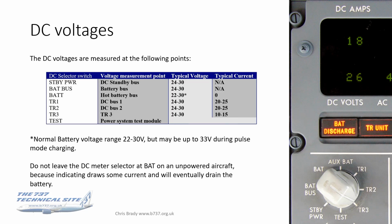Alright, quick word about DC voltages and where they're measured. I've already mentioned the TR1s are measured at the DC buses, but the standby power is actually measured at the DC standby bus. I guess that's logical for the DC voltage. The battery bus is measured at the battery bus, and BAT is the hot battery bus. TR3, unusually, is measured actually at TR3, because obviously the battery buses are reserved for measuring TRs 1 and 2.